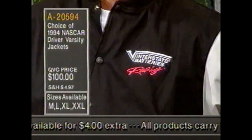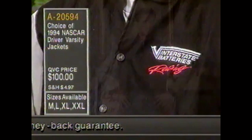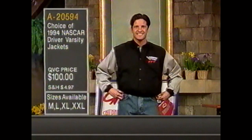I got letters from guys, Jeff, saying, I'm a big race fan. I thought it meant that they were really into racing. They're saying, no, man, I'm a big race fan. We need the extra, extra larges, so they're available to you now. Item number is A205594.